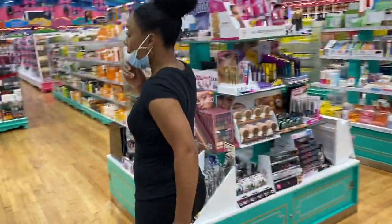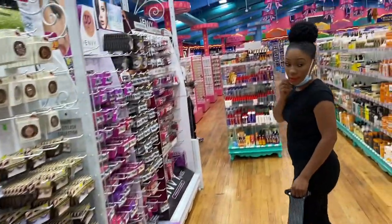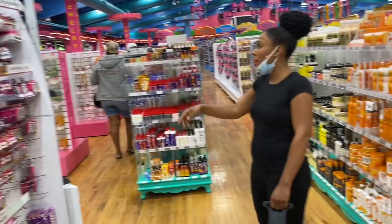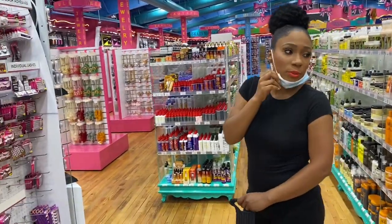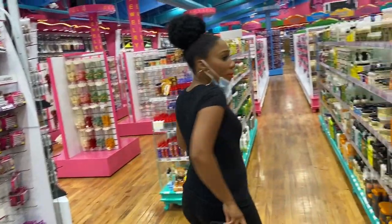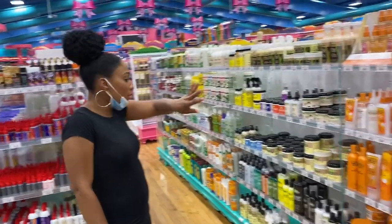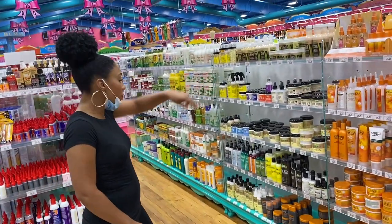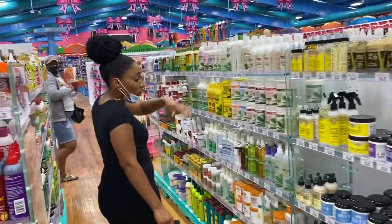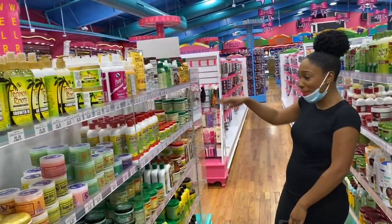Over here they have even more lashes. They have everything. Oh, and then they even have a Kiss brand. I'm surprised they don't have the Ardell Demi lashes or anything Ardell. I don't see that over here. But over here they have some natural hair products. One of my favorites, they have some Cantu brand stuff over here. I don't really know what any of this is, but it's hair care stuff. More hair care stuff that I don't use.